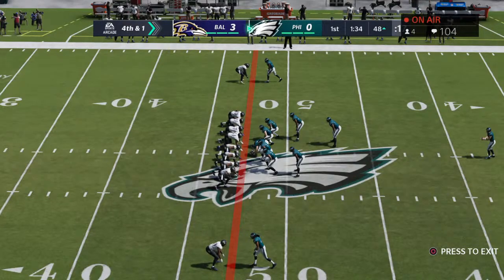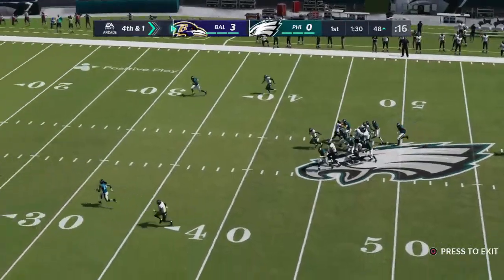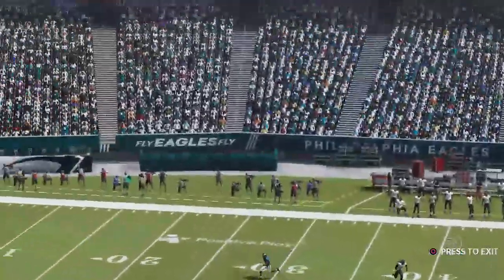On 4th down, punt coming from Braden Mann. They only punted twice in the win last week as he gets this one away. And this one's out of bounds. Should be inside the 10, I think it is. At the 6-yard line.